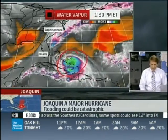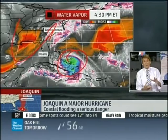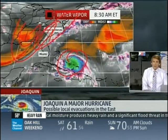But the key thing here for the U.S. is we have a hurricane, but we also have this big, powerful dip in the jet stream. Now, it doesn't look like much. It looks like kind of a standard dip, but there's a lot of energy in there, and this energy is going to affect the East Coast.